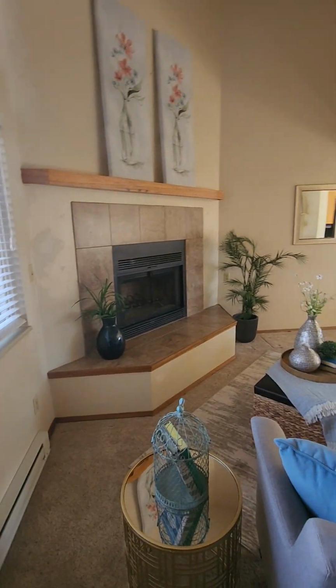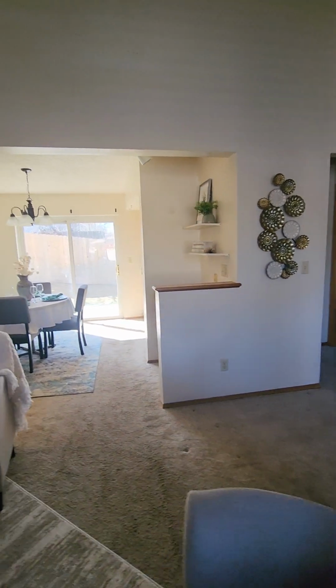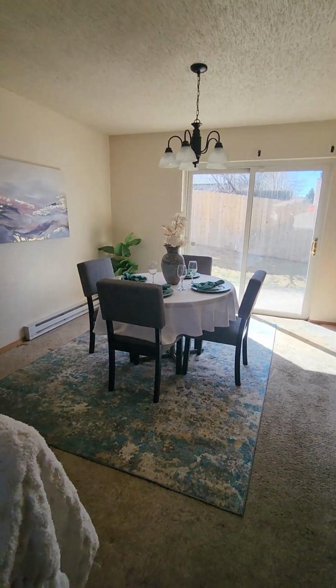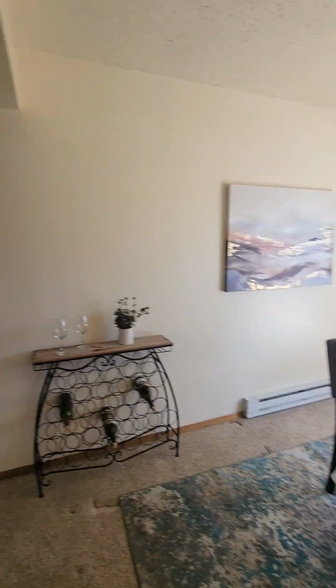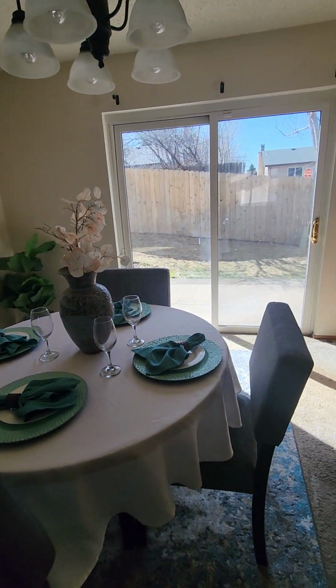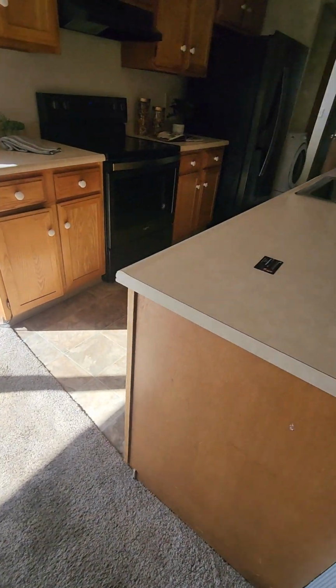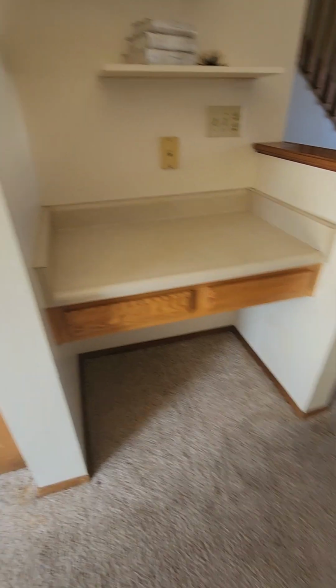Here's the living room. Nice fireplace. I'm stepping this way. And then we go here to the little nook. Little dining area. Oh gosh, more carpet issues. I like a little desk right here.